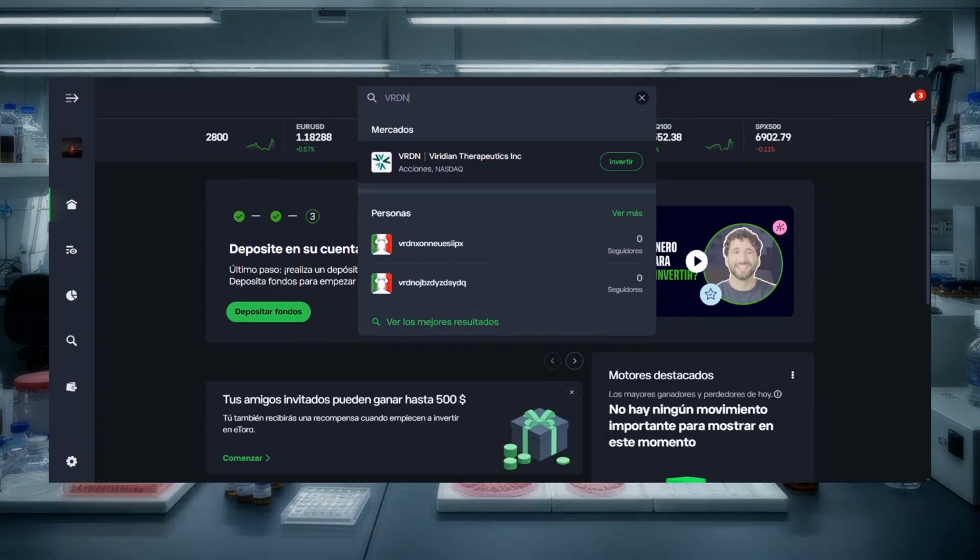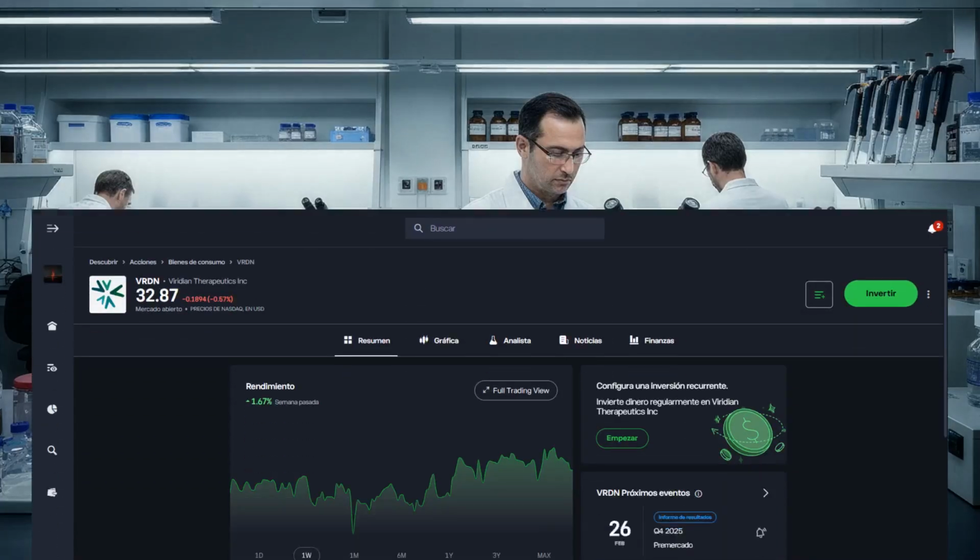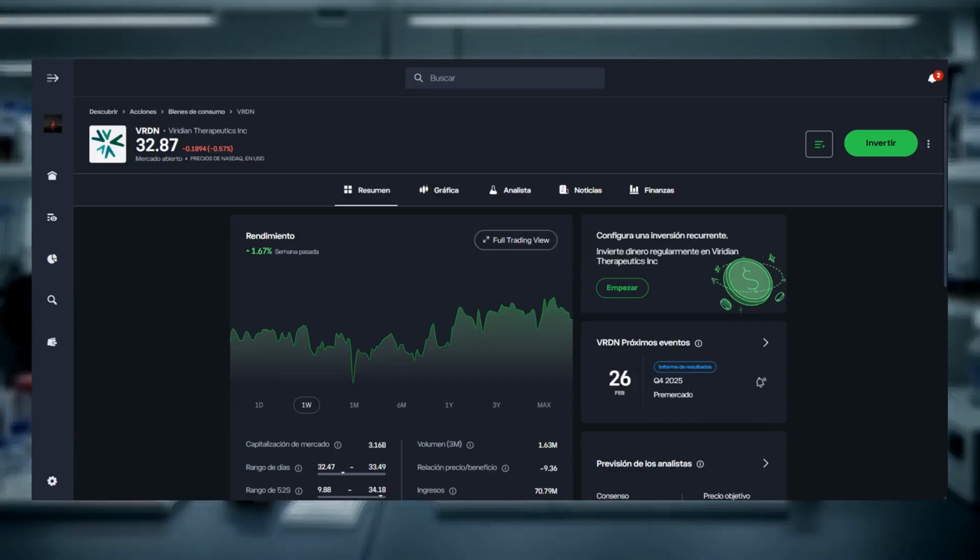Use the platform search bar and enter the ticker VRDN to find the company. Select the matching Viridian Therapeutics Inc. listing to open the correct stock page. On the stock page, review the company summary and the price chart for context. Confirm the listing shows Viridian Therapeutics on NASDAQ and the VRDN ticker to ensure it is the right asset.